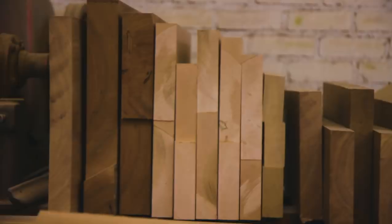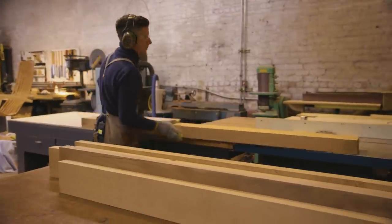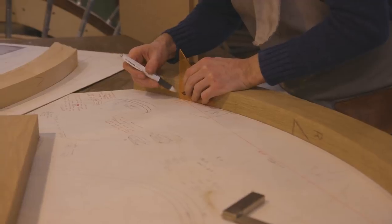From start to finish, how do you make a rocking chair? The first step is obviously wood selection. I'm looking specifically for grain patterns that match the shape of the elements. If you've got this curved piece, and the grain is following that curve, it's gonna wanna stay in that curve.